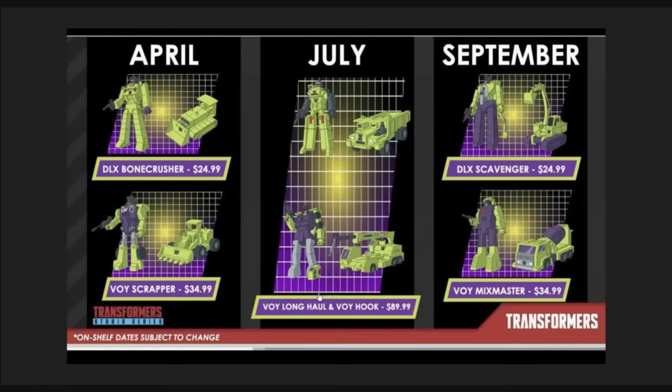Then they've got a 2-pack with Voyager Long Haul and Hook, and that's going to be $89.99. They explained it by saying this is going to be the pack that has all the different elements, like the lasers and all kinds of deals, like his shield. So it's not just going to be the 2 combiners added on. They're going to throw in a little bit more. So there you go, a 2-pack. Hopefully we do get a lot of good extras with that.